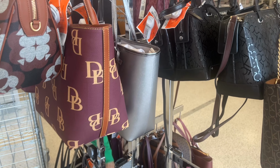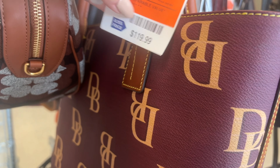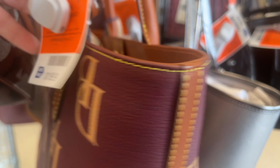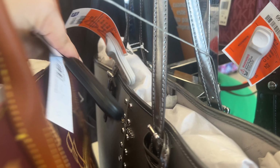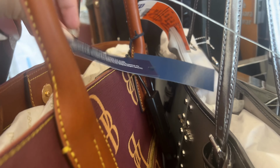I'm back at Ross, and look at this beautiful Dooney and Burke bag here. I have not been able to see that before. So comparable value, I'm not sure. We know it's more. Oh, there's a tag. So these are $119. Let's see what the tag says. It's Dooney and Burke. There's probably another tag inside.